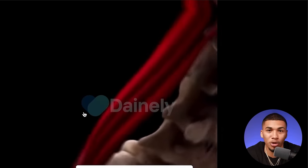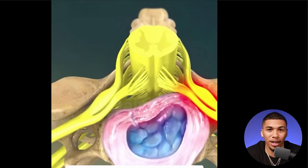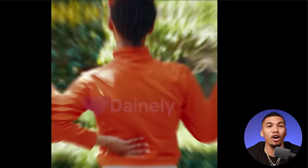So what this product is going to do is it's going to decompress cervical discs to alleviate the pain that you have throughout your neck and your shoulders. And you can see that once you utilize the product, they're telling you what it's going to allow you to do, which is spending more quality time with your family and friends, going back outside. Highlighting this, and then giving a solution and what it's going to do for you just brings all the story together.